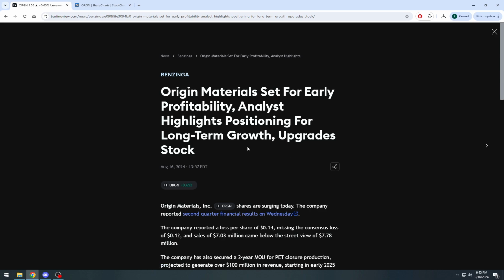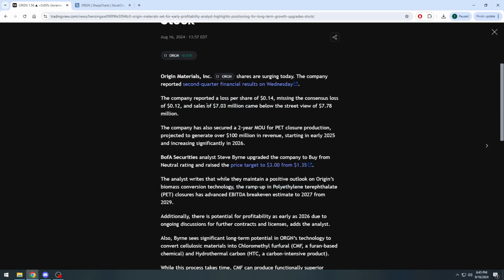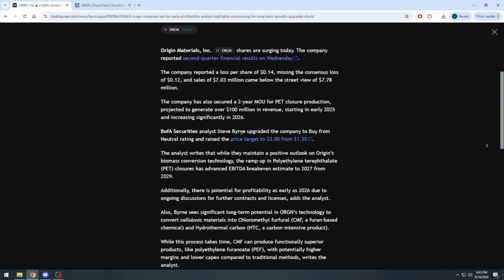Origin Materials set for early profitability. Analyst highlights positioning for long-term growth. Upgrades stock. Company reported wider loss. Secured a 2-year MOU for PET closure production, projected to generate over $100 million in revenue starting in early 2025 and increasing significantly in 2026.